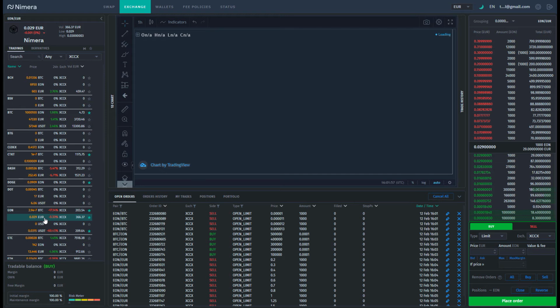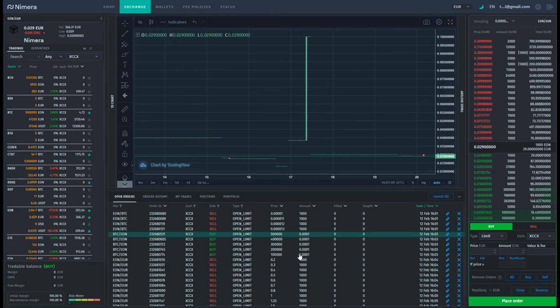On to the fiat pairs here. Let's check out euro. So we are sitting there. Our last trade was just shy of 3 euro cents. That kind of matches up with the price of the swap. But the next available EON that's for sale is at the 7 euro cent level. And again, there's only a few thousand, like 10,000 EON there. It jumps 9, 10, 15, 20, and it keeps going from there.